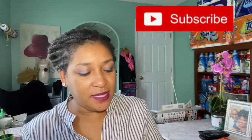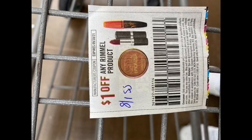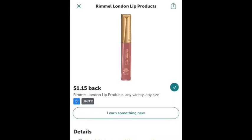Next rebate I decided to do was on the Rimmel lip product. All right, now this is just like a lip gloss, Stay Glossy, and this was priced $3.97 as well. There was a $1 coupon in that same insert. My cost in store was $2.97. I got $1.15 back from Ibotta. Final cost $1.82.